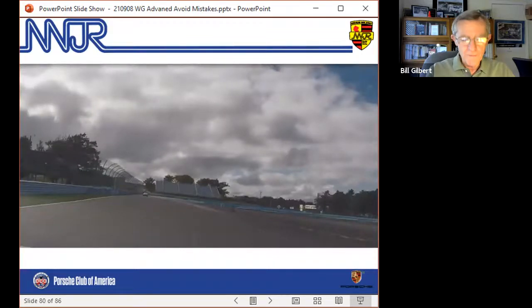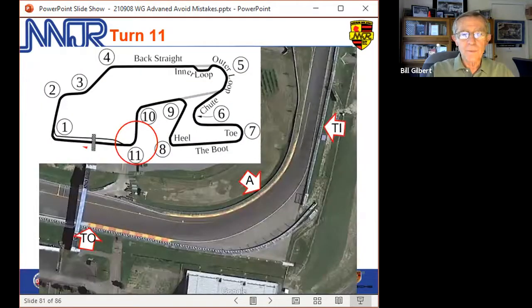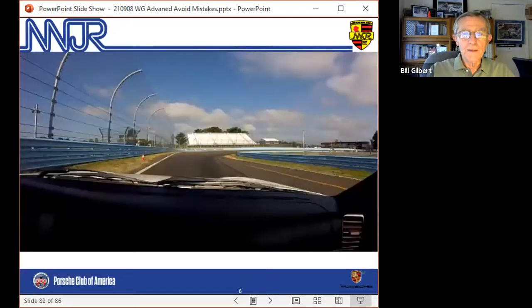The approach to 11, we want to brake a lot earlier than seems natural. A common mistake here is to carry way too much brake and trail brake into the corner, because this is a fast corner and it leads onto the front straight. So we want to maximize exit speed here. Braking zone is earlier, turn-in zone is earlier than they think.